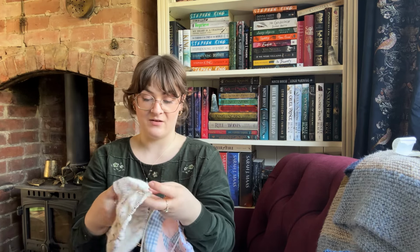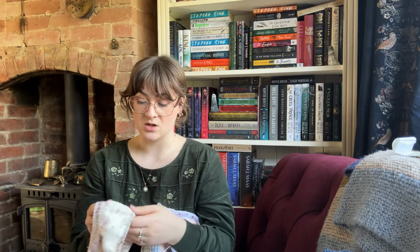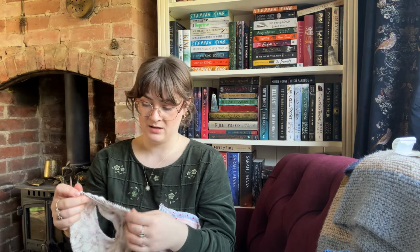It's very, very lovely. This yarn is so soft and squishy. It's called their squishy sock base. The colour is Rose Garden, and honestly it stands up to that. That it is squishy, it's soft, it's beautiful. Yeah, I'm really, really enjoying this.